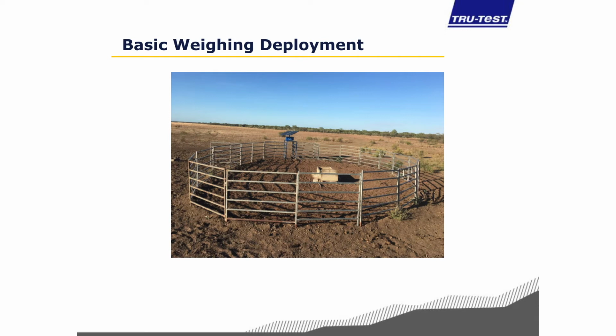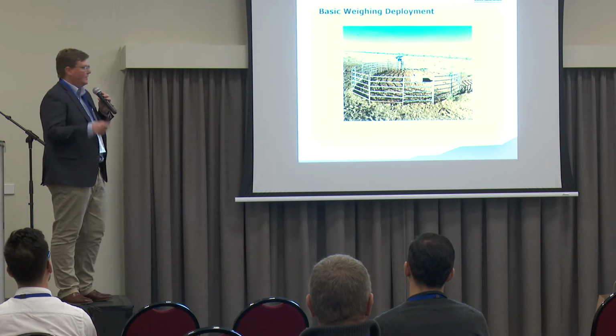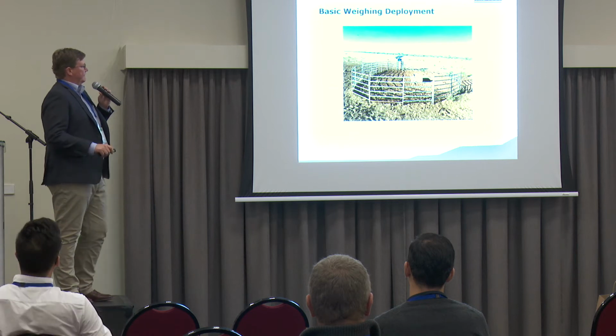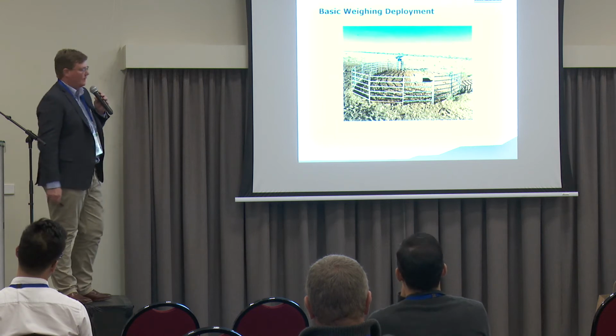The portable panels can be replaced with electric fence. We have electric fence deployed systems, but you always need a portable panel either side. What we found is when we tried to tie electric fence off right at the edge of the walkover weighing, cattle would get a little bit antsy about lining themselves up, and they didn't particularly like it. Once they knew the electricity was off, they flowed through much more comfortably. But that is literally as basic a design as you need to start collecting weights.